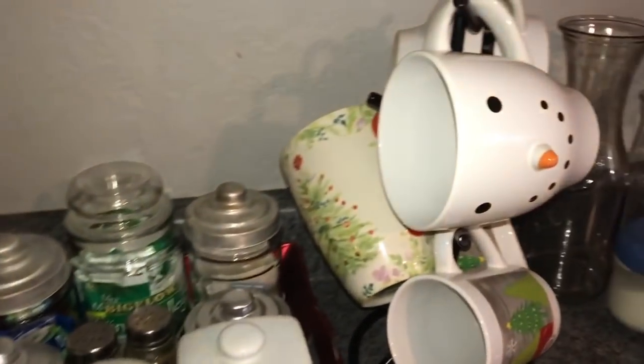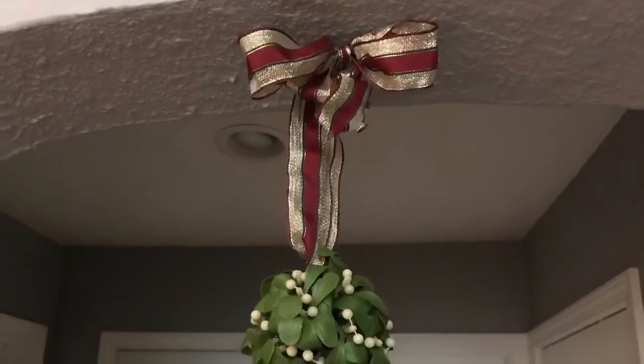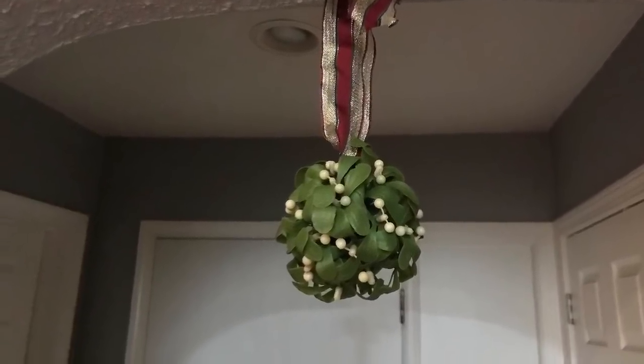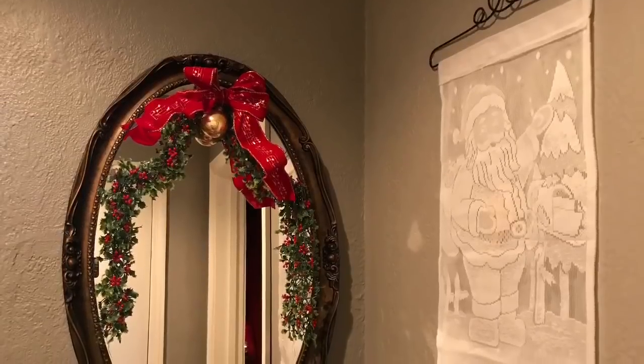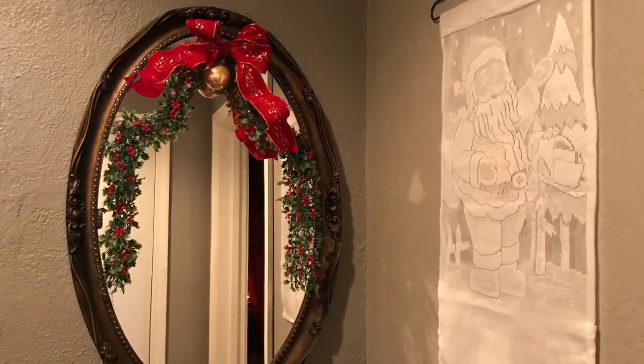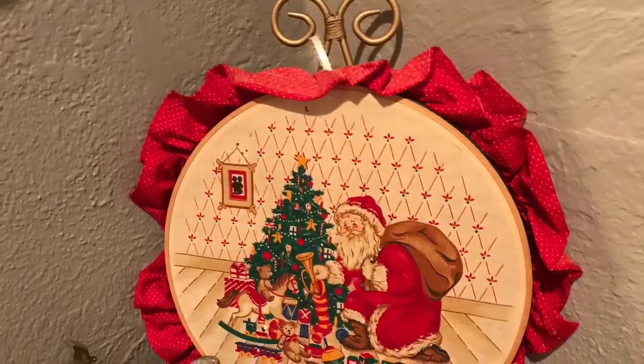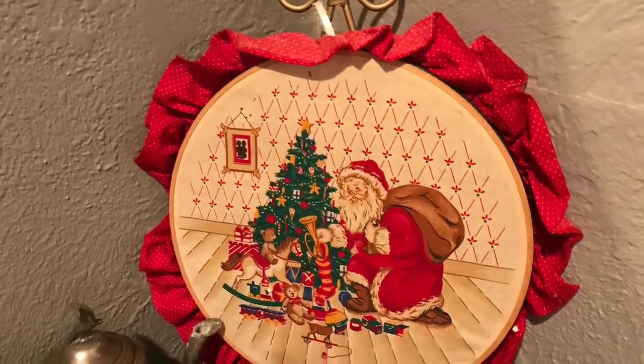And a little glimpse at my coffee bar. Nothing spectacular. There's my mistletoe. I just took my plastic mistletoe, which was my mom's, and we tied a ribbon to it and we pin it to the archway in the front door. There's my Caldor mirror I was telling you about. That was this shiny gold plastic that I had faux finished.